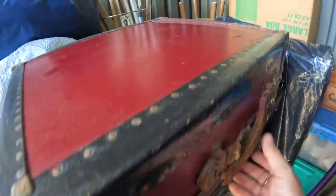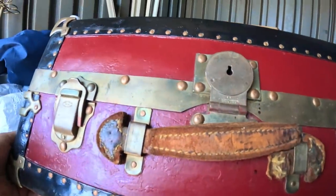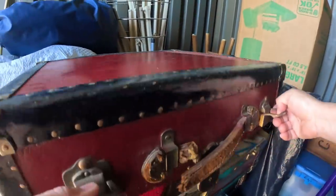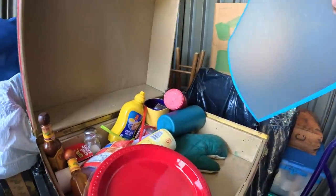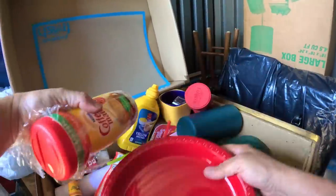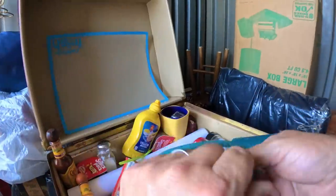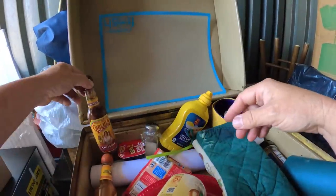I think this is upside down. Okay, I'm flipping it around. I don't know what side's up. Actually, maybe that was right. There's stuff shifting around in there, guys. That's a good sign. It's a good sign. That don't mean it's good stuff. It's kitchen stuff. More spices. Kitchen utensils in there. Cholula.